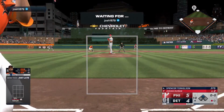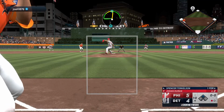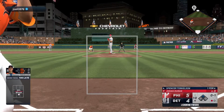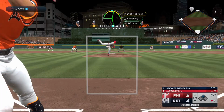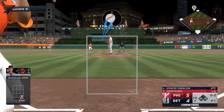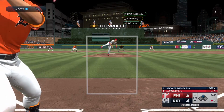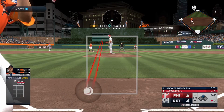Up next for the Tigers, first baseman Spencer Torkelson. Swings through that. In there at the knees. 0-2. He's gone off speed. He needs to elevate here with 2 strikes out of the zone. Not close with that one. And the count 1-2. Well, triple digits on the gun.